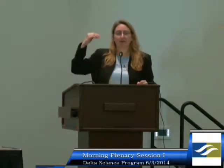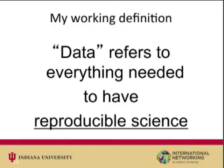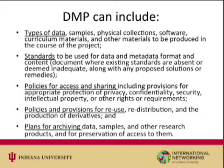NSF didn't define data. I had my own working definition of data when I was going around and talking about this. Because I'm looking at why am I sharing data? I'm sharing data to reproduce results. So in my personal definition, data is anything you need to reproduce your science. So that might be the raw data. It might be information about the tools I've used to change the raw data into something that makes sense. It might be the software. It could be the schema I'm using. I need to give you everything you need to reproduce the results. In my personal definition, that's what data is.